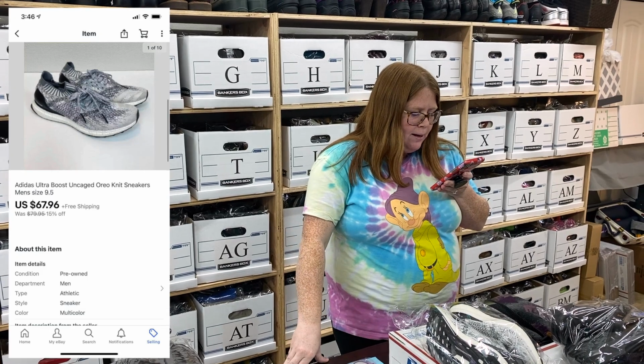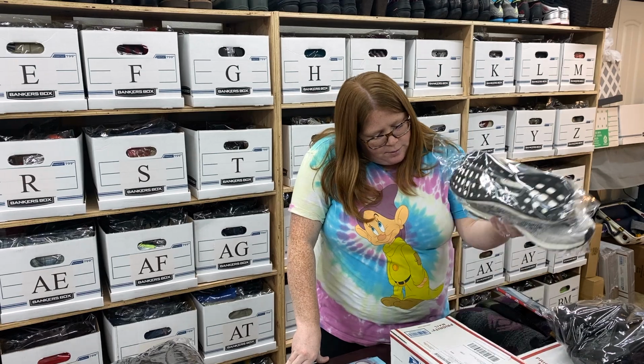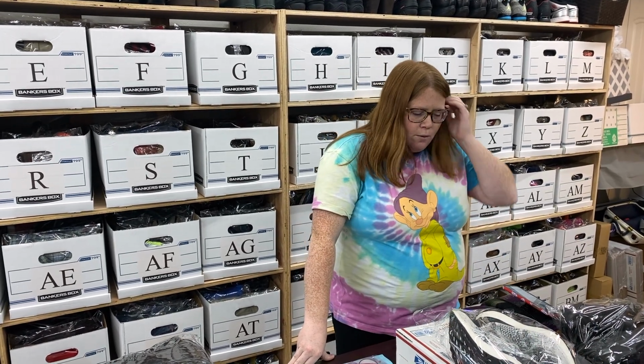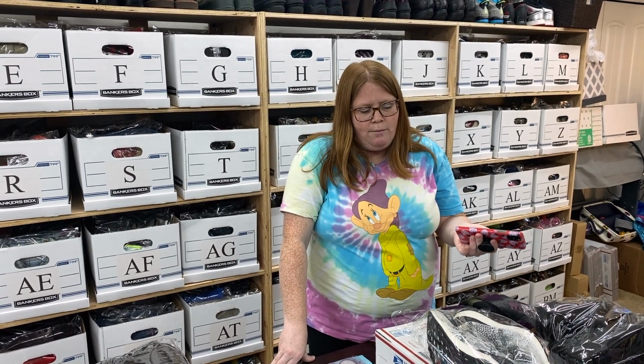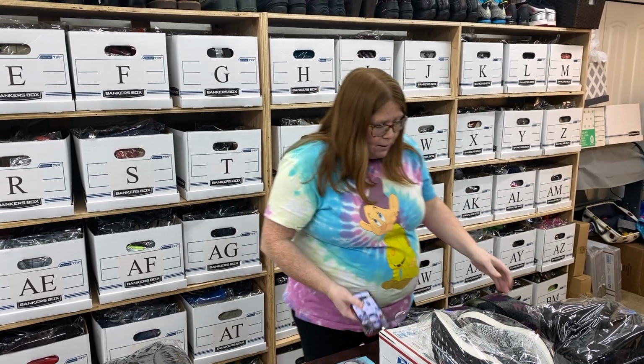This buyer paid $67.96 free shipping. This person lived in North Carolina. Shipping on these was about $10.62, so I still about doubled my money, even paying $25 for them. So I don't know if I'd pick them up again for that much, but I know people were always talking about Adidas Ultra Boost, and I just kind of wanted to test it out. So I'm happy with the sale.